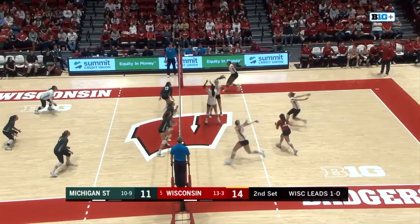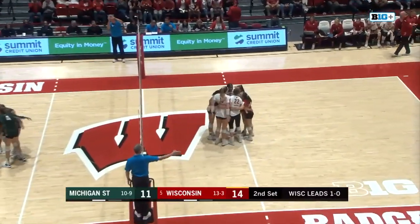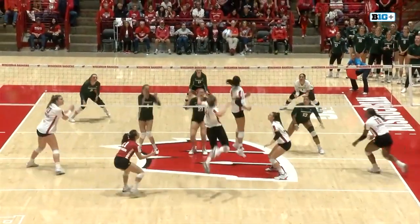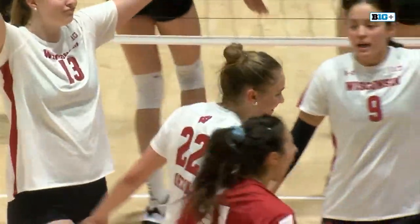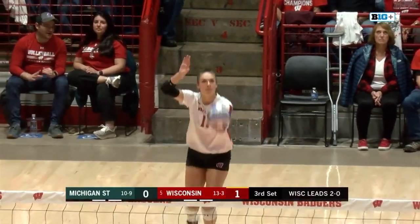Now Wisconsin have it back. Orgel from the back row and terminates that one. Yulia Orgel match. Badger fans on their feet, and the Spartans will take a timeout here. For the Spartans, they need to start cleaning it up here.